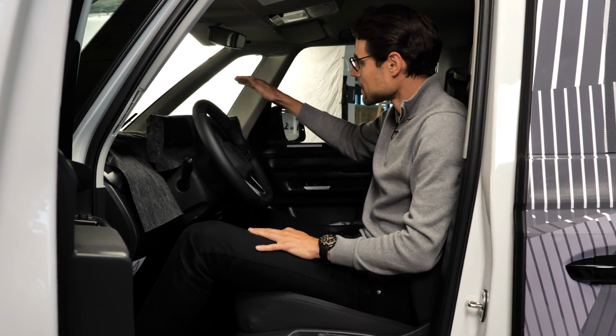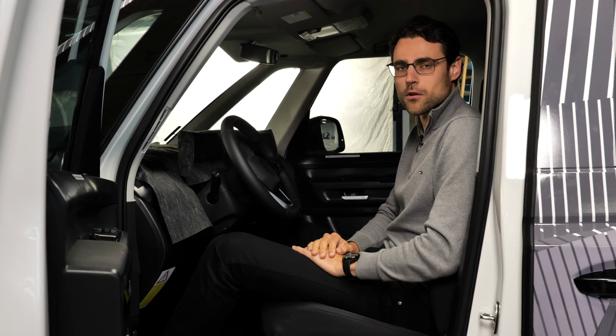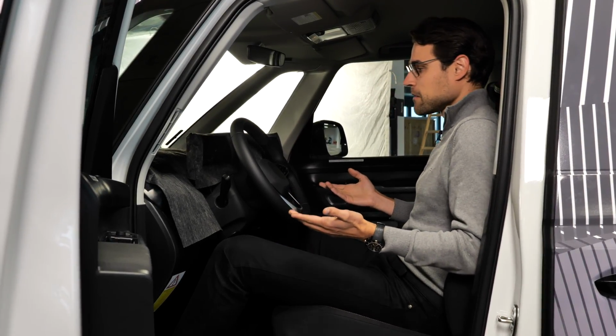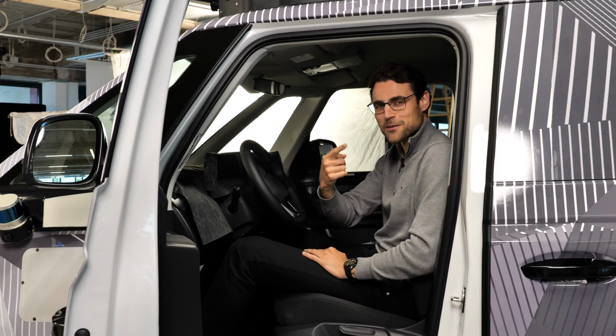It's also covered here, you can see, and you will of course have a modern infotainment system just like you see in the ID.3 or ID.4 models, something like that. You have the upright seating position, as you know, and this also gives you some long-term comfort and of course way more than enough headroom with 1.86 meters or 6'1".